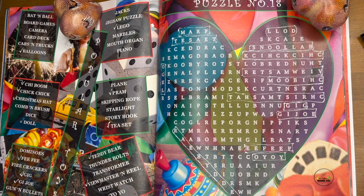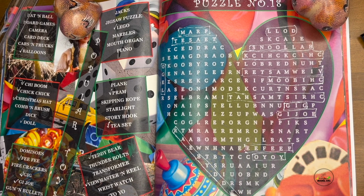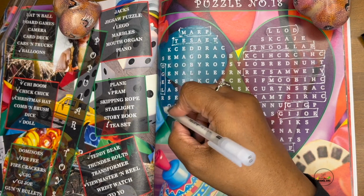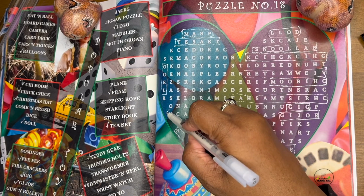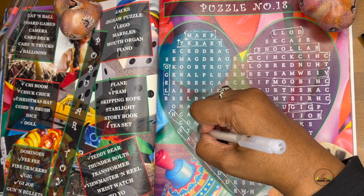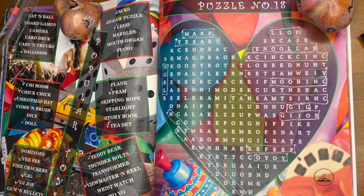Oh my goodness, where is it? Here. I least expected it here because it's two words and at least 10 letters. So I didn't expect to see it here, but there it is, going that way. That's the reason I wasn't even focusing on here. And that just goes to show you can't do it that way. It could be anywhere. Wristwatch. Okay.